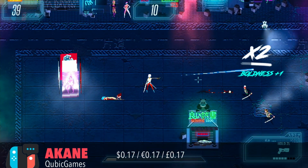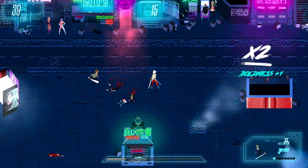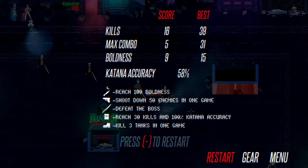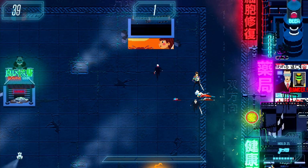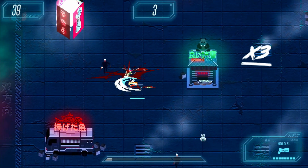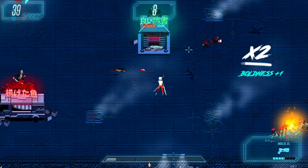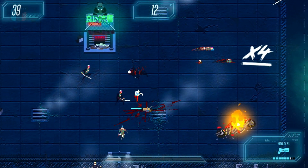This one is 17 cents, 17 euros. I keep saying euros, it's not euros, is it? 17 cents as well, 17 pence. This is Akane, as I say. This is a really tough one-hit procedurally generated game. It's one of those great arcade games you can just stick on and just try and beat your best score. It's really tough. As I say, one hit is going to do for you here. It's katana and gunplay as well.